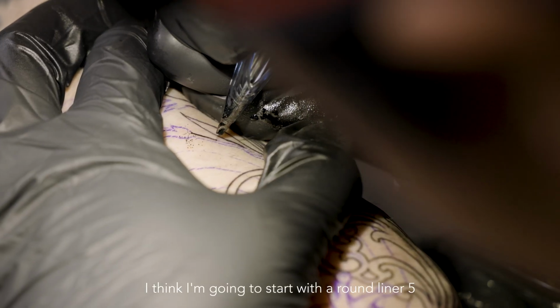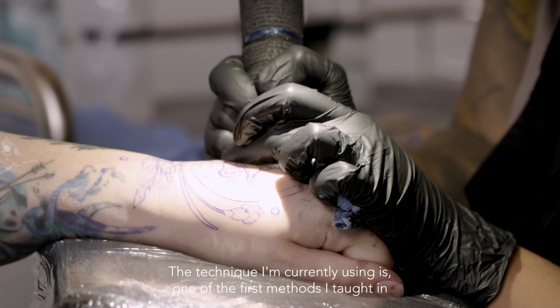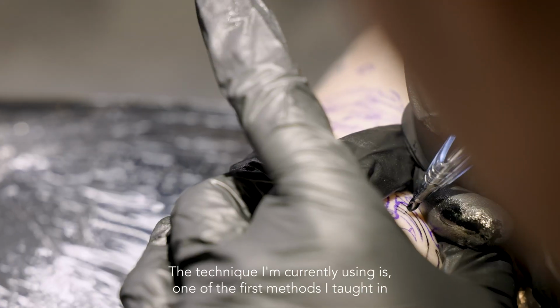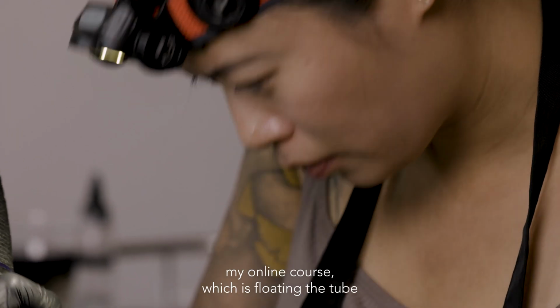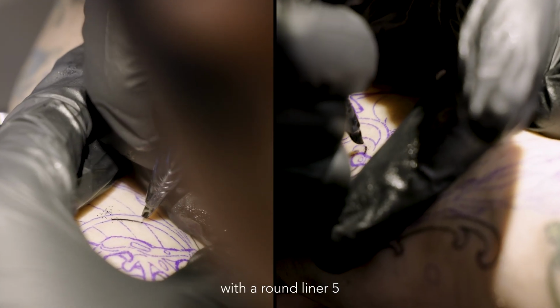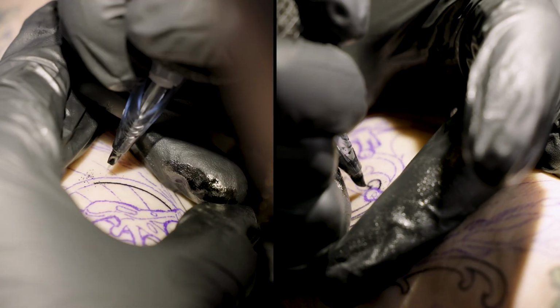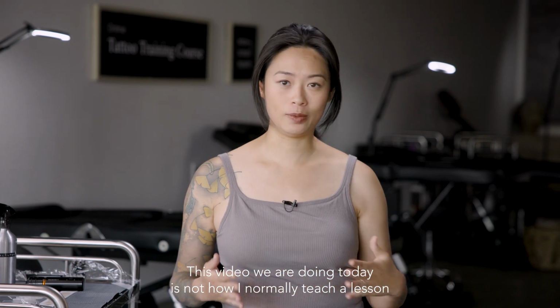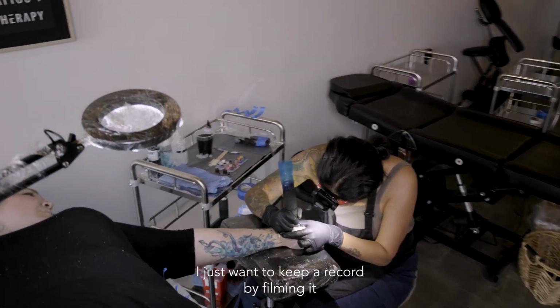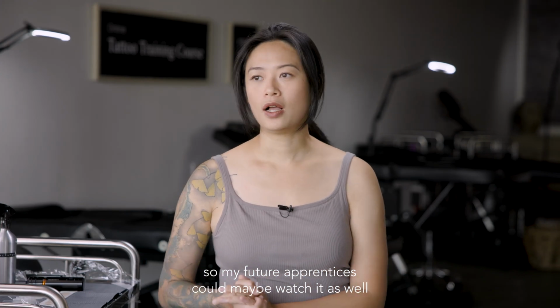I think I'm gonna start with a round liner 5. That is usually a very safe needle to start with. The technique I'm currently using is one of the first lessons I taught in my online course, which is floating the tube with a round liner 5. This is a very basic lining skill. The video we are doing today is not how I normally teach a lesson. I just want to keep a record by filming it so my future apprentices could maybe watch it as well.